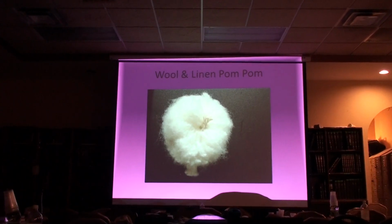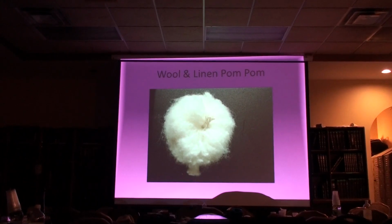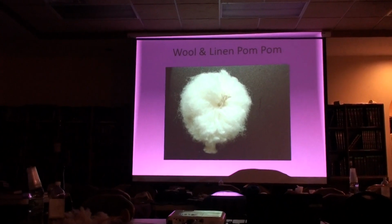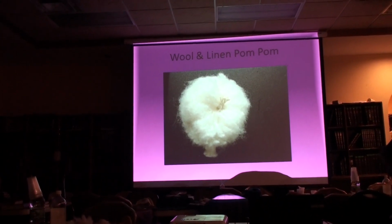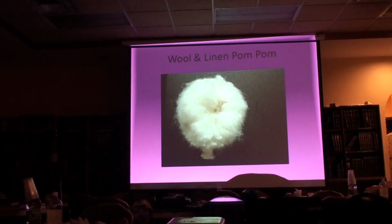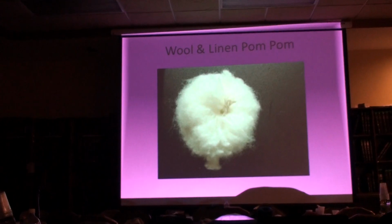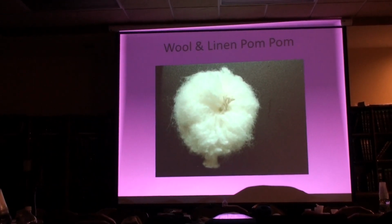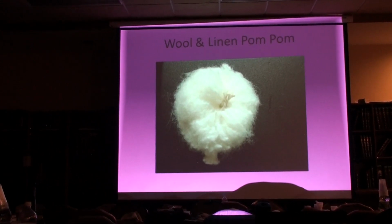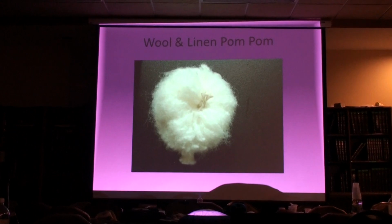Pom-poms, every winter we have hats or other articles of clothing that have pom-poms on them. The pom-poms are made of threads. Generally they're made of wool threads. And there's always a thread which is attaching the pom-pom to the garment, which could be linen. This I had taken off a sweater, the belt of a sweater, where the thread in the middle, which was holding all the threads of the pom-pom together, was pure linen.